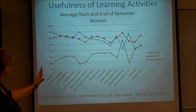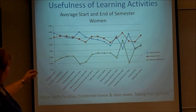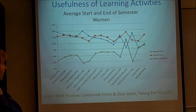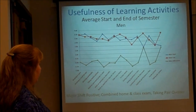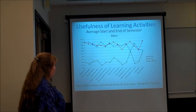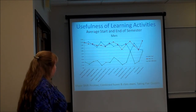The one right next to it is the combined in-class, take-home exam. That was down at 1 and went up to like 3.5, so that was a big difference. The other thing at the end is the pair quizzes also went up quite a bit. And the men looked somewhat similar. Again, the combined home lecture and class exam and taking pair quizzes were up, and I think everything else didn't move a whole lot. You can see the ripple down at the bottom.